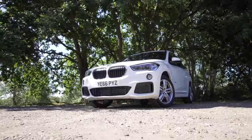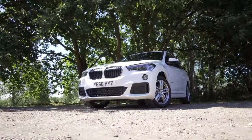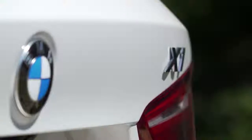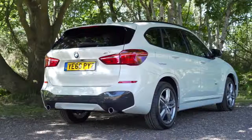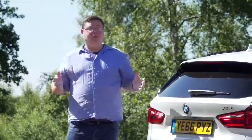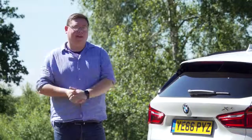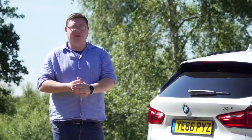The BMW X1 is a premium car, so it costs more on paper than many other small SUVs. It's also predicted to lose its value faster than key rivals, especially compared to the Audi Q3. Now, that all being said, there are decent discounts available from dealers if you're prepared to haggle, and some of BMW's own PCP finance deals look especially attractive.